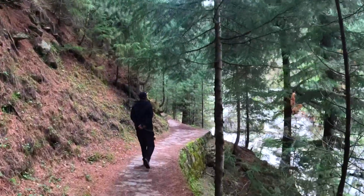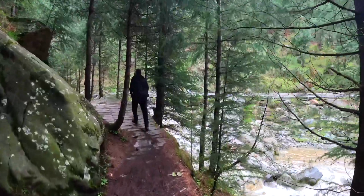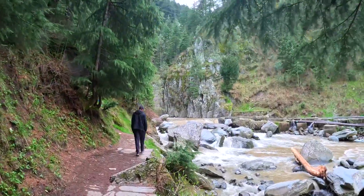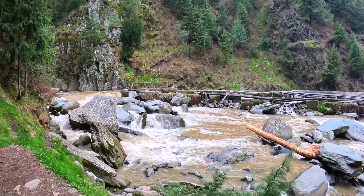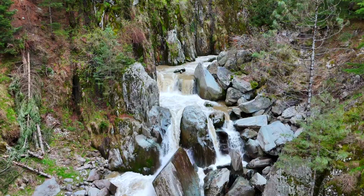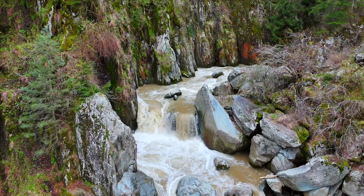Now we're walking towards a riverside. Up above, there's a small waterfall called the Sruns Waterfalls. A big mountain on the other side melts its ice, creating a river that flows and eventually joins the Jhelum River.